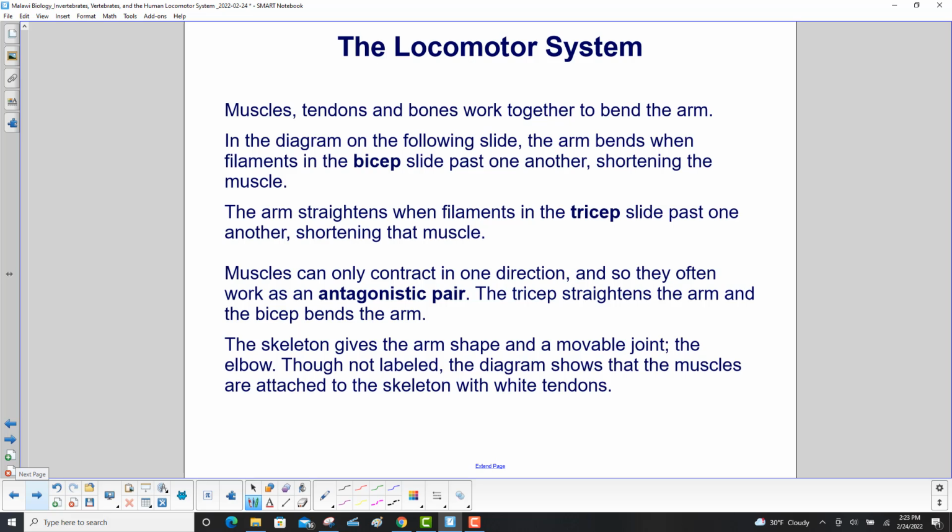Muscles, tendons, and bones work together to bend the arm. In the diagram on the following slide, the arm bends when filaments in the bicep slide past one another, shortening the muscle. The arm straightens when filaments in the tricep slide past one another, shortening that muscle.